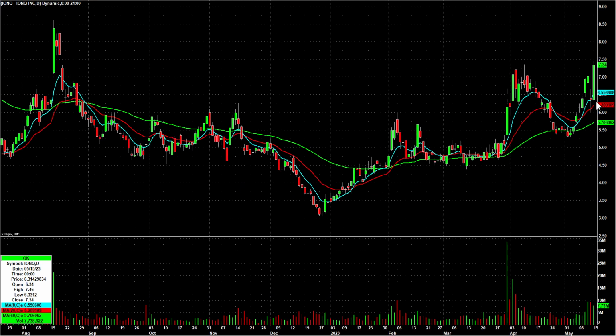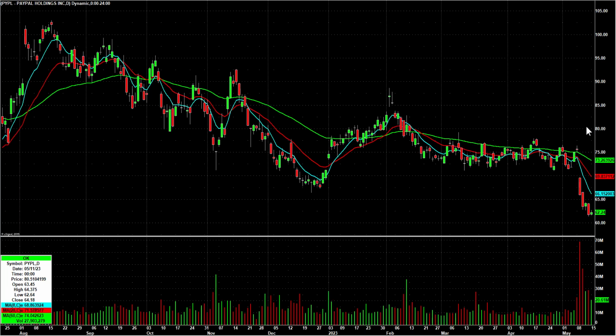IONQ had a big kind of engulfing day today. I don't know if technically that falls into engulfing, but a big strong day, so we're going to keep that one on the chart. I'm going to put PayPal, PYPL on long watch. Hasn't broken a previous day's high since earnings. It's pretty beaten up.